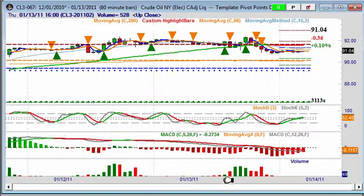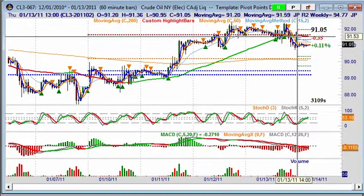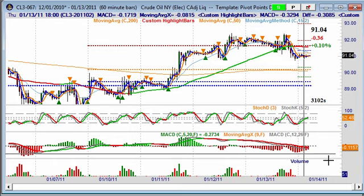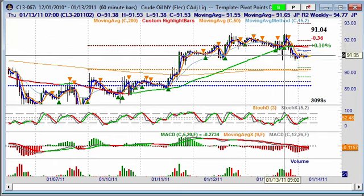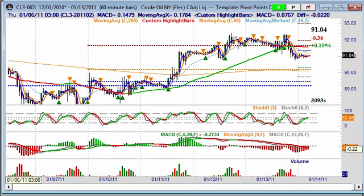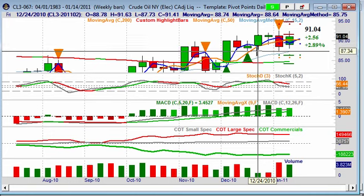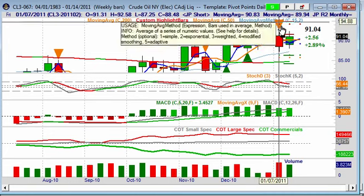And I say that because on the hourly, it has crossed the 50-hour moving average after it hit a double top here with the MACD rolling over. So typically when you get that type of pattern, it's going down for a little bit. Now, if we take a look at the weekly, we have a pattern where this is one of my favorite reversal patterns, where it's basically a shooting star type pattern, and we have a sell signal.